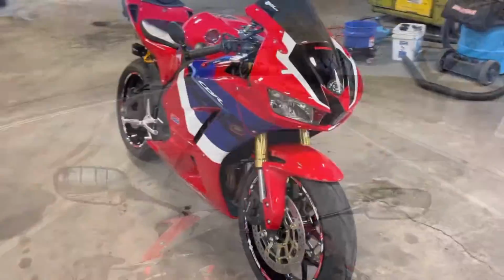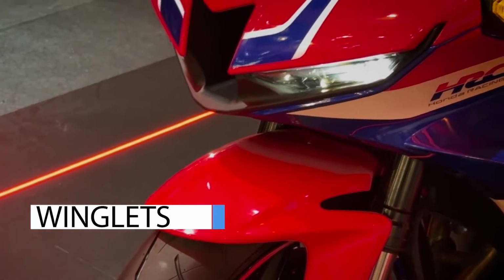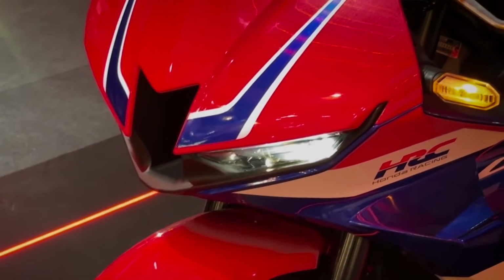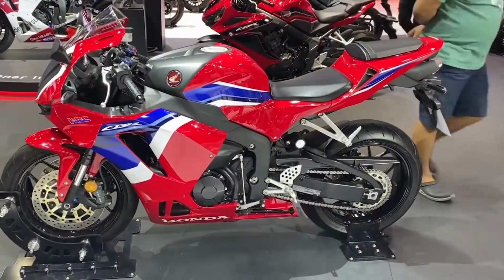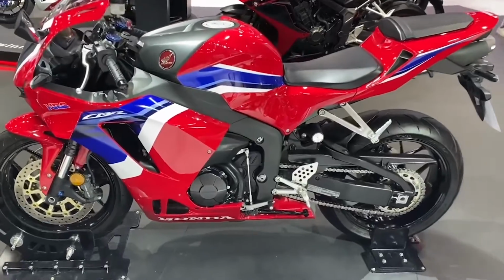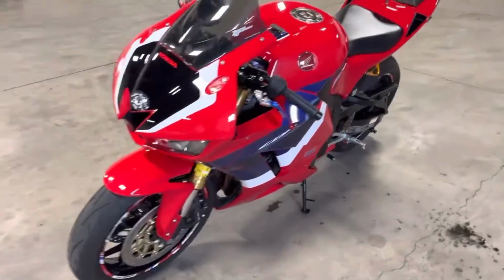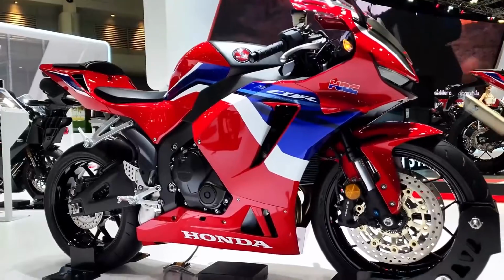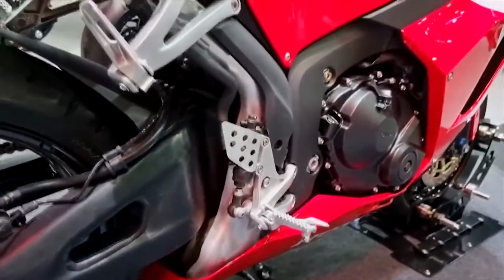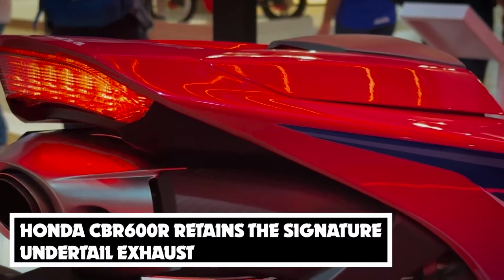be neglected. Introduced for generating downforce at higher speeds, the new winglets on the front fairing of the new Honda CBR600RR only make the motorcycle even more aerodynamic. Thanks to this minor but crucial add-on, the new CBR600RR now claims to have the lowest drag coefficient among middleweight motorcycles, setting up an encouraging note for track use. In addition, this new bike also features a revised belly pan for improved heat dissipation away from the exhaust and rear wheel.